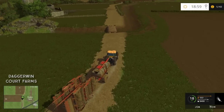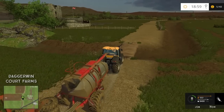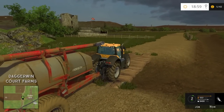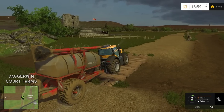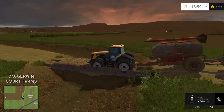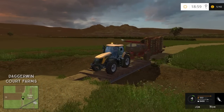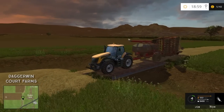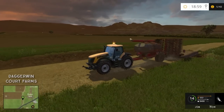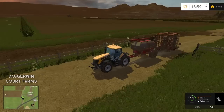We just have to cross the Bridge of Death. Slowly does it. Oh, easy. Not going too well here. Oh dear. Somehow I managed to free it, but not going too well. It's actually easier crossing it the other way. But we're free, we're across. Let's get back. We'll shut the gate.